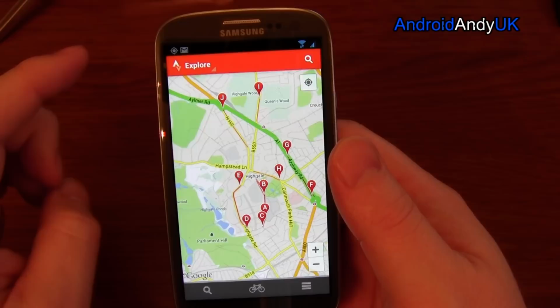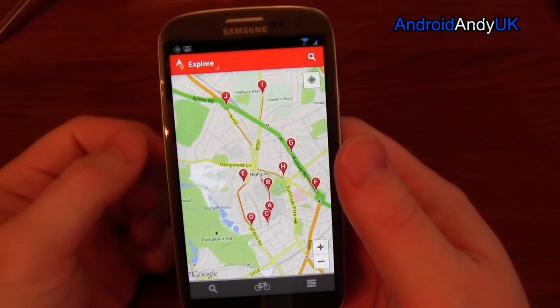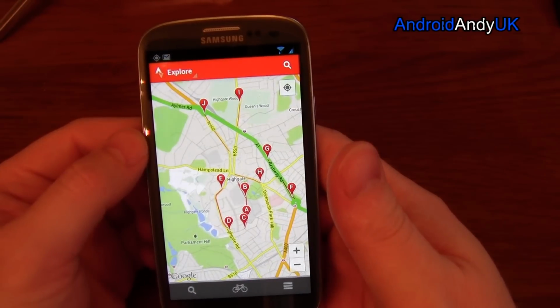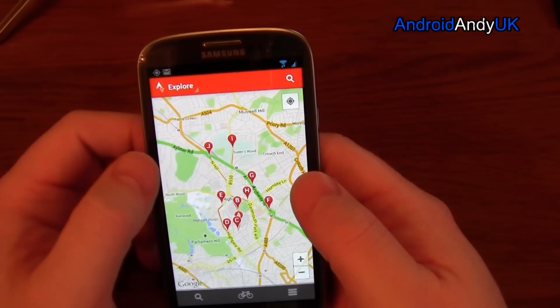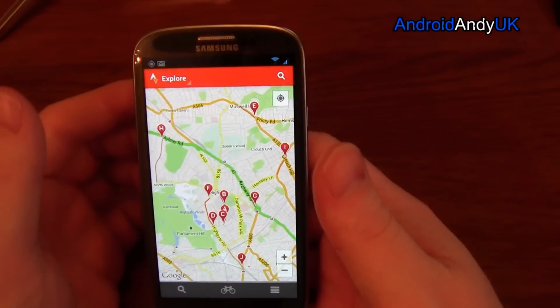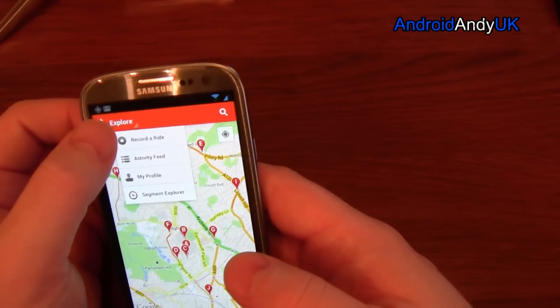I tend to be very low down when I look at the website. Anything that's a reasonably popular segment, I'm quite near the bottom. I'm not the fastest. You get some pro cyclists using this, obviously, and they're setting crazy times. But I think that's probably the biggest pull for Strava, is trying to be king of the segment, or king of the hill, whatever they might call it. To challenge yourself against other people, I think that's the big draw.